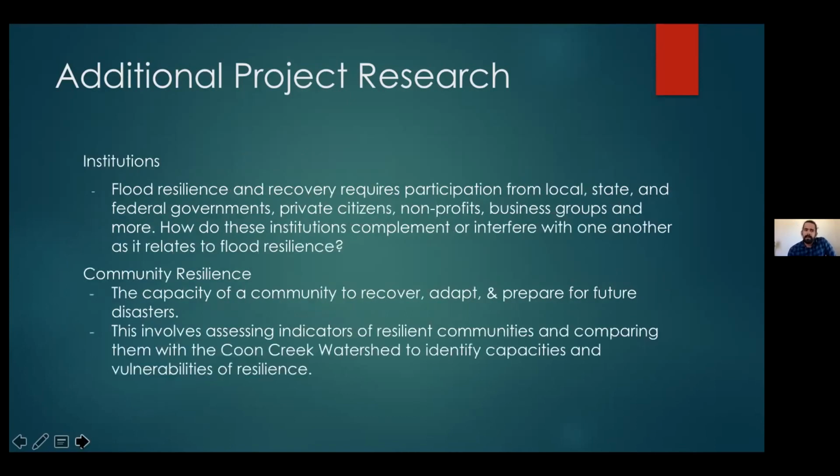We also conducted some institutional analysis. So flood resilience and recovery requires participation from a lot of stakeholders: governments, private citizens, businesses. So how do these institutions complement or interfere with one another as they relate to flood resilience?